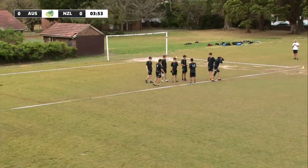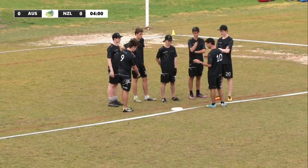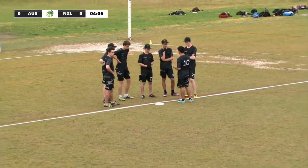Yeah. It's good stuff. So New Zealand are going to come out on D. They've been doing a bit of everything on D in the last game. They had some poachy looks, some straight matches, and some more conventional zones as well.